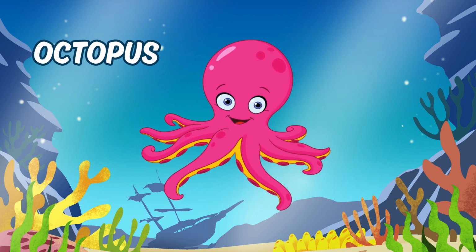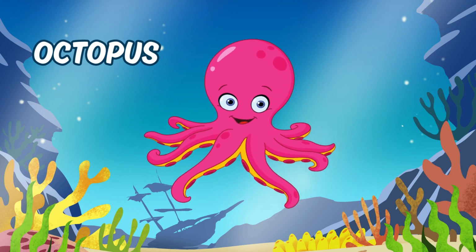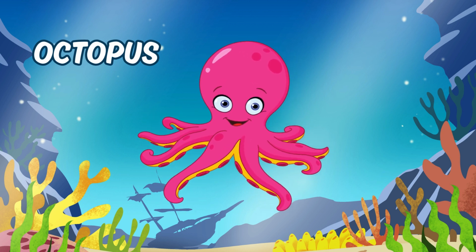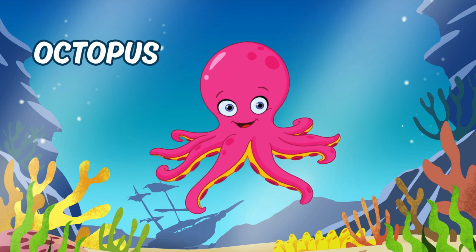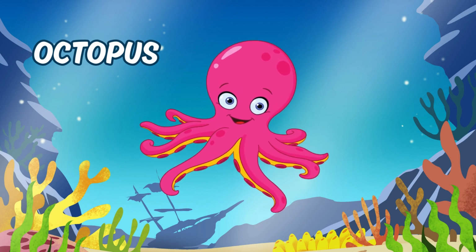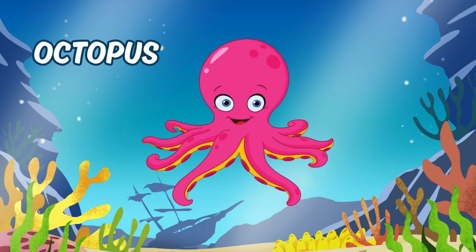Wow! Look at the octopus with its 8 wiggly arms. Octopuses are super smart and can squeeze into tiny spaces. They can change their colour and shape to hide from danger, like underwater ninjas.